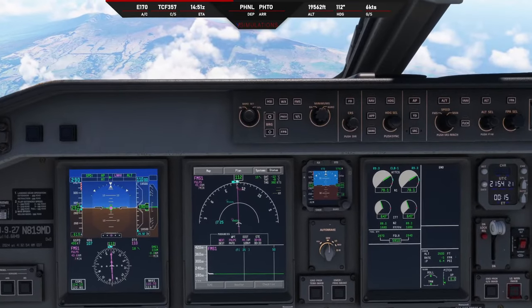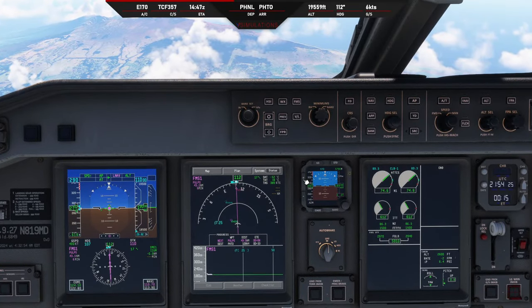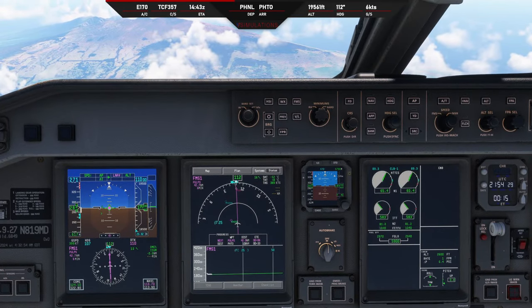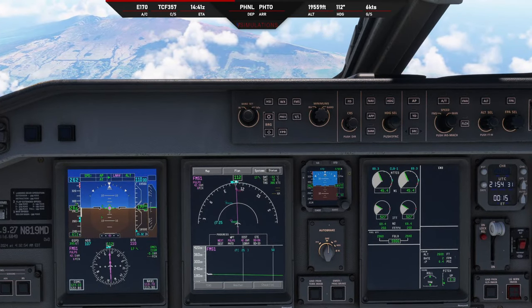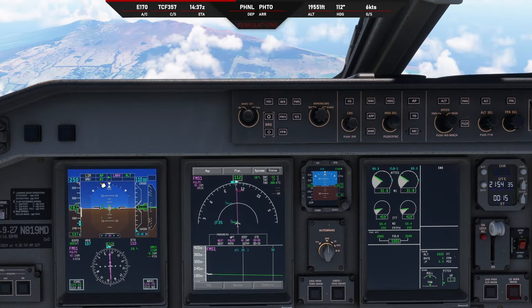So, pop quiz. I've selected 11,000 here, and I'm going to slow down. I'm going to slow to 250 because I really want to stretch this out as long as possible. Will we get a limb at idle? Let's see. I'm going to select 250 knots. Look at that, power's coming back.